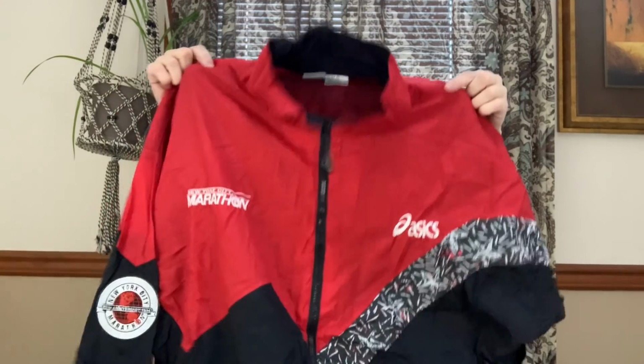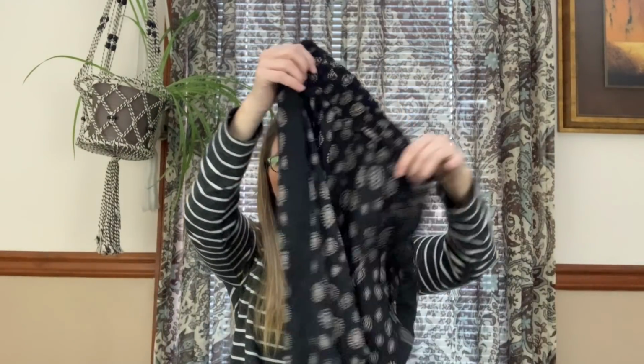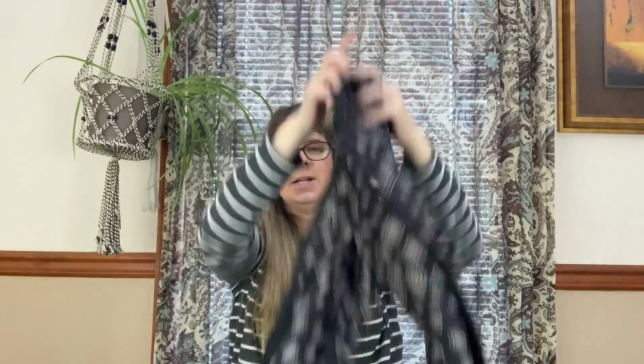I mean, the front looks great. Like I said, it's just got that wear on the back. But yeah, I love to find vintage stuff at the bins. Okay, then I picked these up. These are Band of Gypsies, size small, just a pair of casual pants, super lightweight.